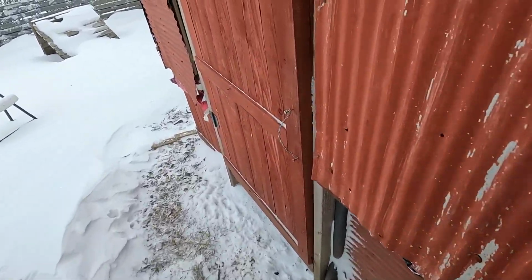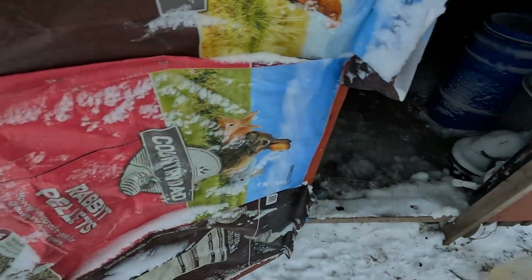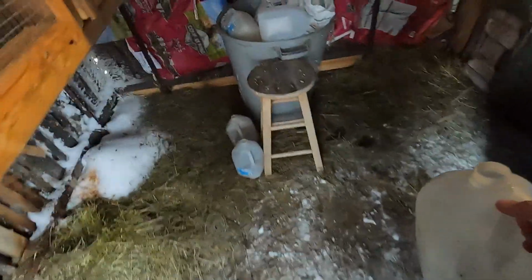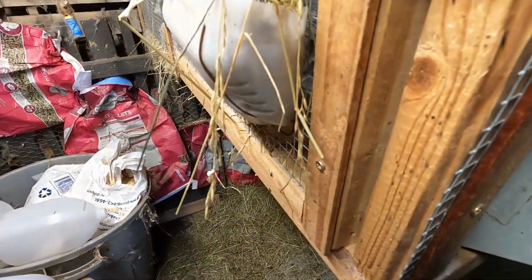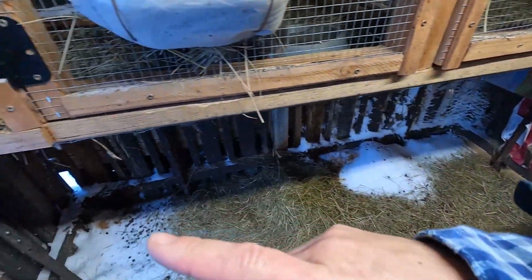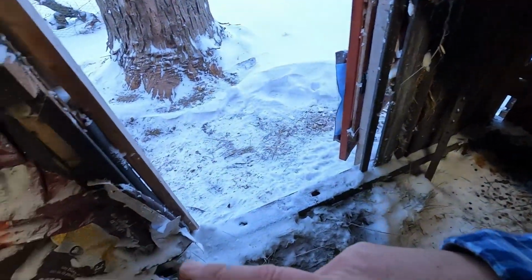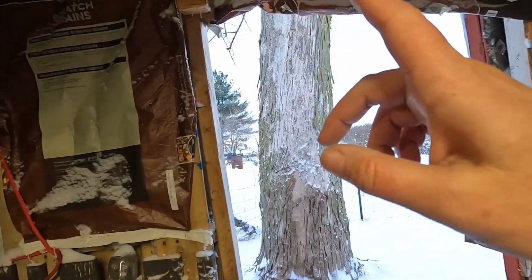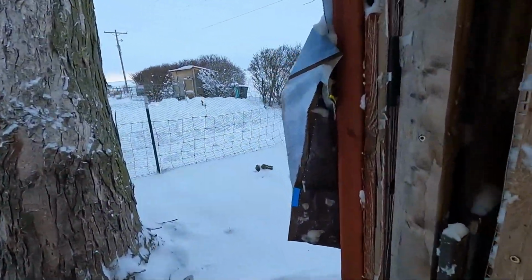Let's go get your neighbors. Alright. Ooh. I'm going to shut the doors after I'm done. I'm just leaving them open for now. Alright, the other side of the bunny shed. We had a lot of snow blowing in on this side, so we did put a lot of plastic bags up, feed bags, tucked them in and along the walls, just to help block out some of the snow that was drifting and blowing in.